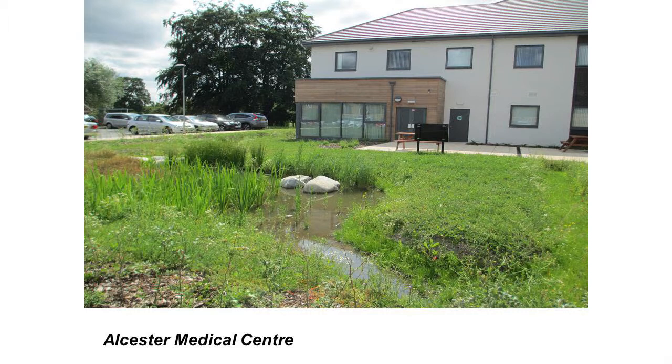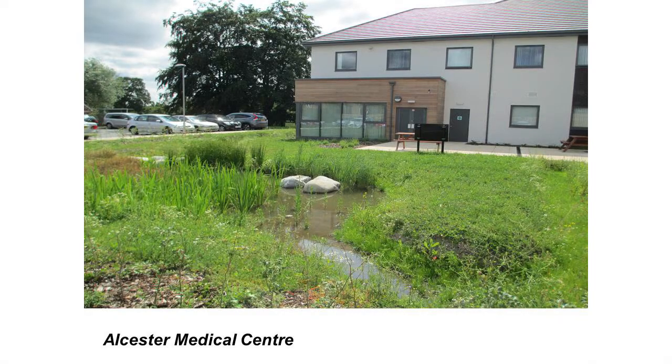We didn't have to do this. We could have put it in tanks under the car park or some alternative. But we were lucky in that the client got the idea, was convinced, and we were able, therefore, to develop the site out in the way that you see there. That big black sign is some of the interpretation. We also got a lot of BREEAM credits for it, and there's various other examples of benefits.